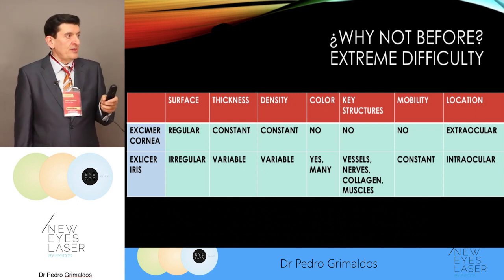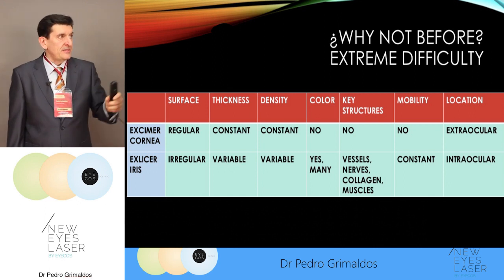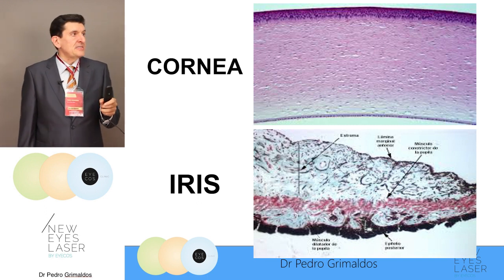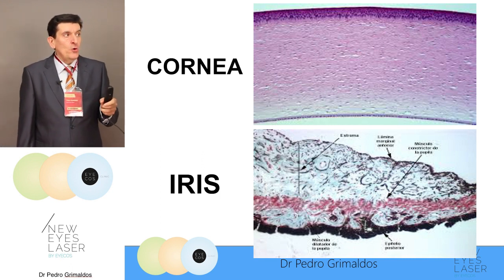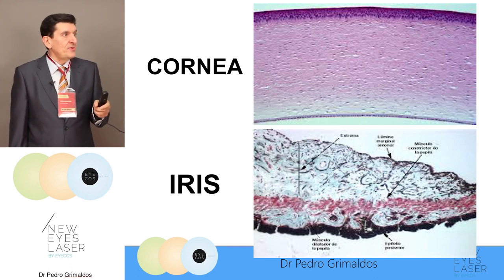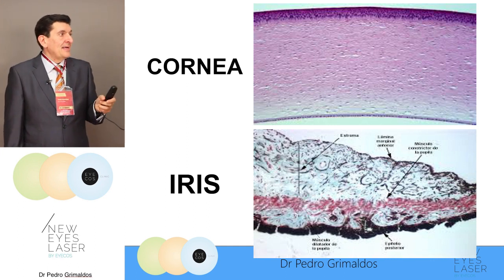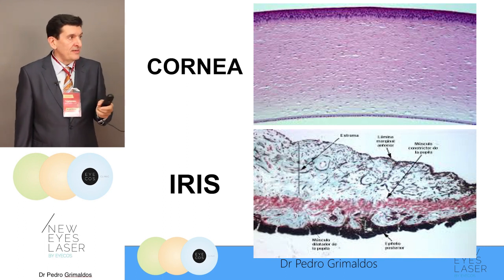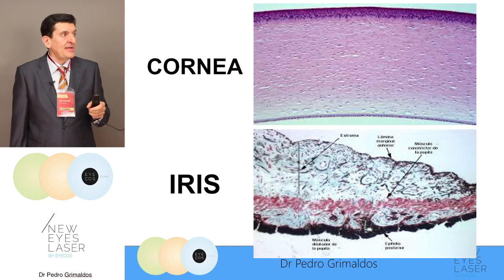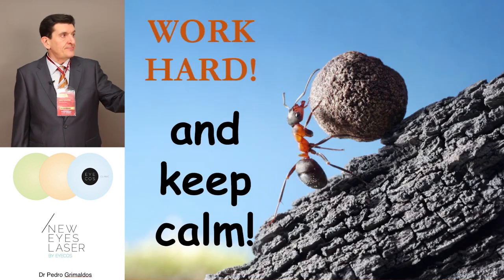The density of the corneal tissue is quite regular, but in the iris it is very different. The cornea is colorless and the iris can contain several colors even in the same patient. In the cornea there are no key structures, but in the iris we find vessels, nerves, collagen and muscle fibers, and the cornea is a stable structure, but the iris is always moving. And finally, the access to the cornea is direct with the excimer laser, but the iris is inside the eye.